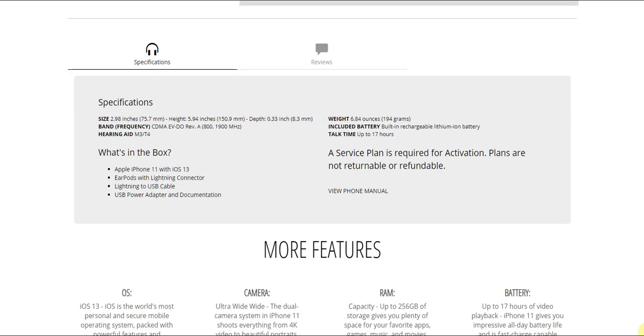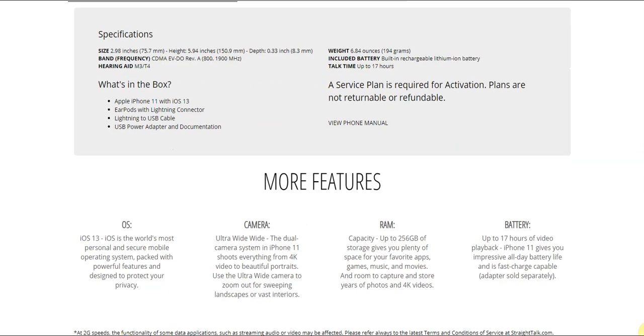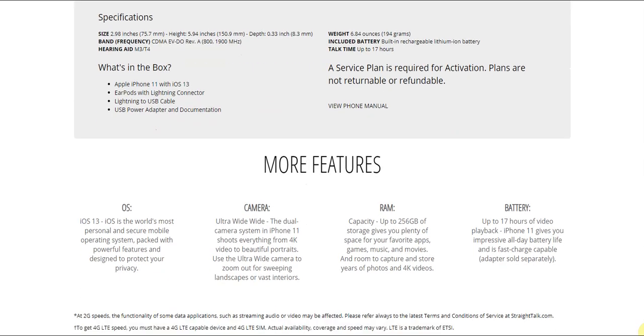And if you guys get in the box and if you're standing at iPhone still in the box, you guys get the iPhone 11, AirPods, Lightning Cable, USB Cable, USB power adapter, and the documentation. So you're standing at iPhone still right there in the box. So, we have iOS 13.